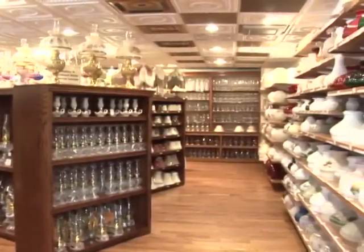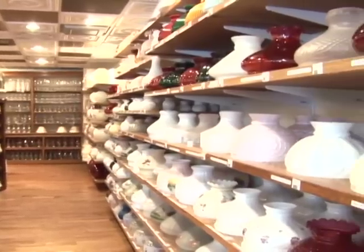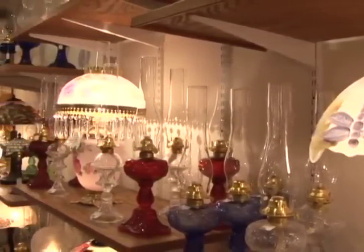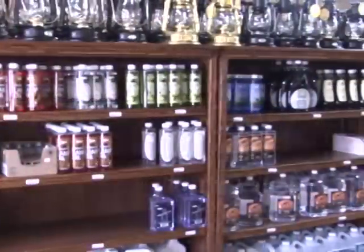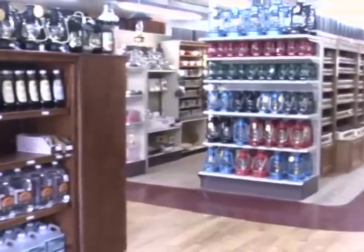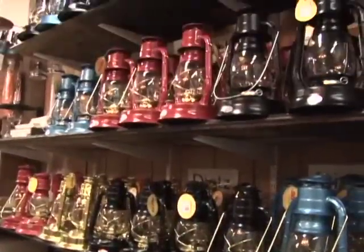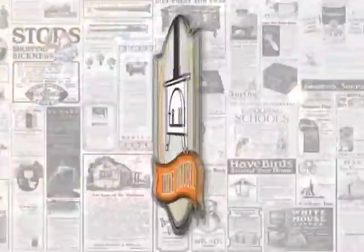Looking for something beautiful or something practical? An oil lamp gives you both. Beautiful enough to decorate a living room year-round. But when the lights go out on a stormy night, you'll be glad you have one. Lehman's has wicks, mantles, reflectors, chimneys, lamp oil, and all the other pieces and parts to keep this family heirloom in great condition.